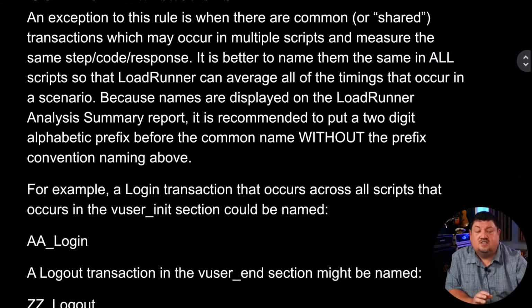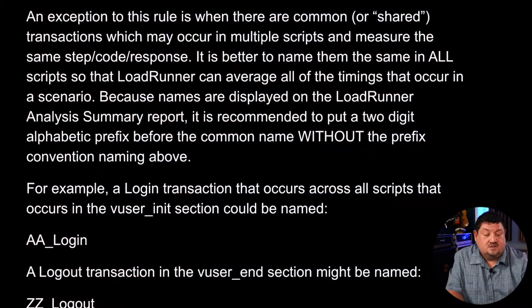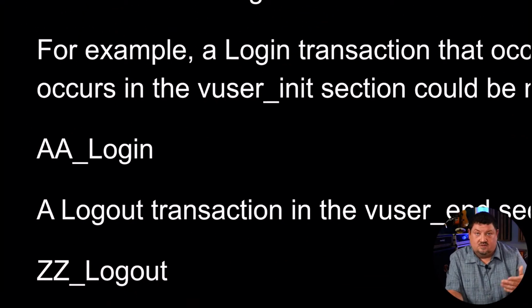One of the things around transactions that I really like to do is put what's called a common transaction timing. And that's where, if I'm going to include a login transaction in every single business process, that's a name that's going to be shared throughout every single one of my scripts. I would rather have the transaction times average out for all of them across all scripts, instead of having login timings average for just business process 1, just for business process 2, et cetera. So I always put this AA underscore login. Let's say that was the first timing that I'm doing in my script, and ZZ underscore logout, no S01, no T01, because this is going to be named in every single script that I do.